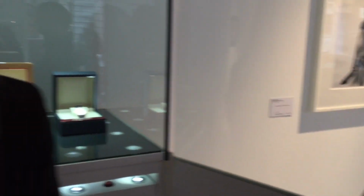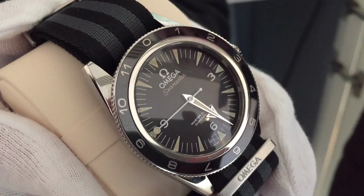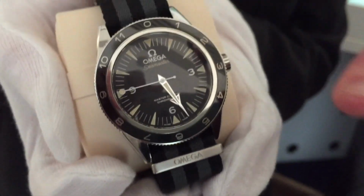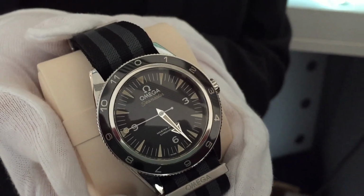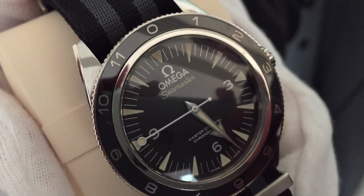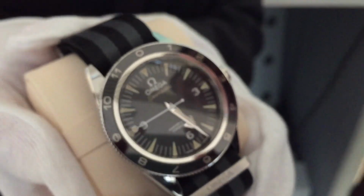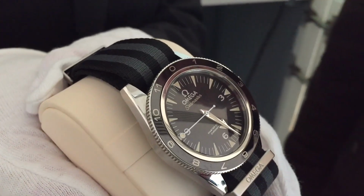Here we've got, Sophia has very kindly let us have a quick look at the actual prototype watch that Daniel Craig was wearing in the film itself. Beautiful, absolutely beautiful. There was a limited edition brought out as well, but this is the actual prototype. On the back, I think it's got Prototype 1 written on it. Absolutely gorgeous. I have the NATO strap, but I don't have the limited edition Spectre version, unfortunately. If you can see the dials, that's going to go for 30, 40,000, I think at least. And that's in tonight's live auction.